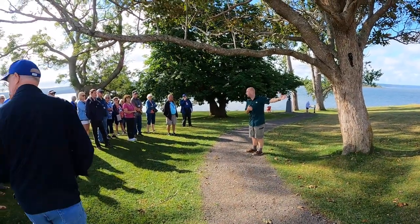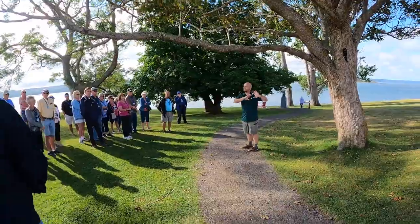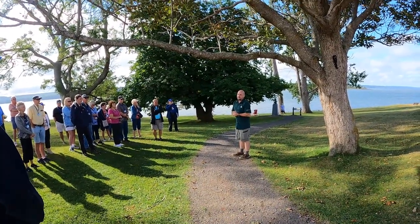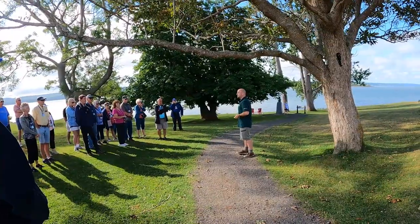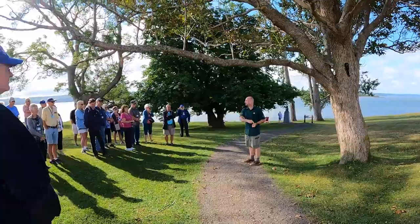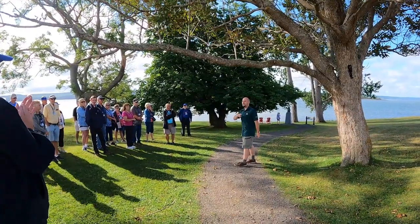This was built in 1605. But this wasn't a successful settlement. It only lasted eight years before the English found out about it. And so they came up from their settlement in Jamestown, Virginia, sailed up here, burnt this down, and then they went back to Virginia.